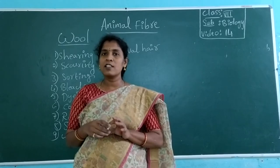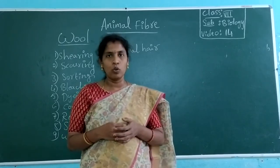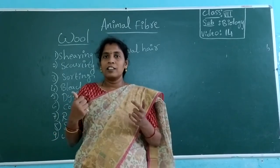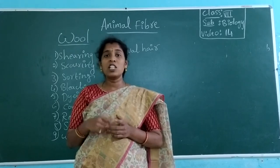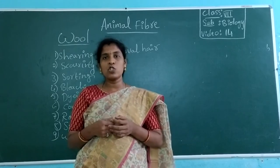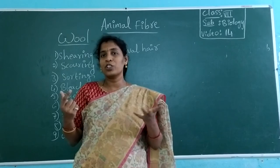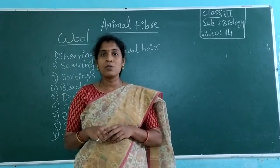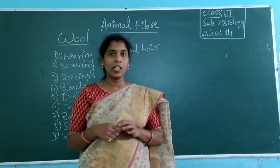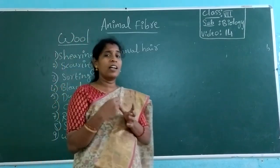Shearing is done in the spring season, because in summer, in cold areas, the temperature is already too low. If they shear the hair from the body, then they won't get protection from cold. If they shear it in summer, they won't get protection from heat. In spring season, if they shear it, then by the time of summer they get a little hair on the body so that they can protect themselves. So spring season is the best season for shearing hair. Okay, so generally how do they shear it? With a knife or with a scissor?